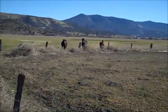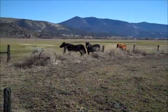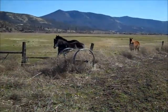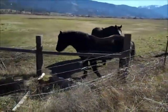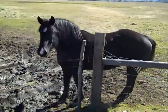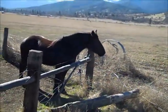Now we're coming up on our first pasture, which we call Field 3, and you can see out here we have 3 horses for winter. This one up closest belongs to my mom. That is her future cart horse. She is a Percheron quarter horse cross. And then we have Cassie, who is standing there in the corner.